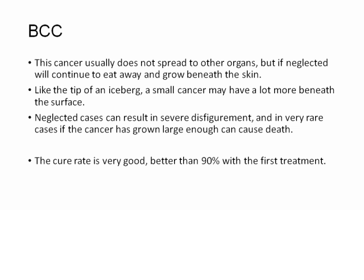Neglected cases can result in severe disfigurement. In a very rare case, if the cancer has grown large enough, it can cause death. And the cure rate is very good for basal cell carcinomas, better than 90% with the first treatment.